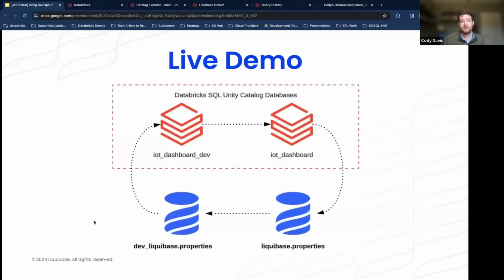So with that, we're actually going to show the product, or the connector, and go through a small example of developing some stuff in a development database, using Liquibase to take a snapshot of that development database, reviewing the changes, and then promoting those changes to a new production database. And then we're going to basically build that change deployment feedback loop with this demo today. So we'll go through some of the steps and you'll get to see Liquibase in action.